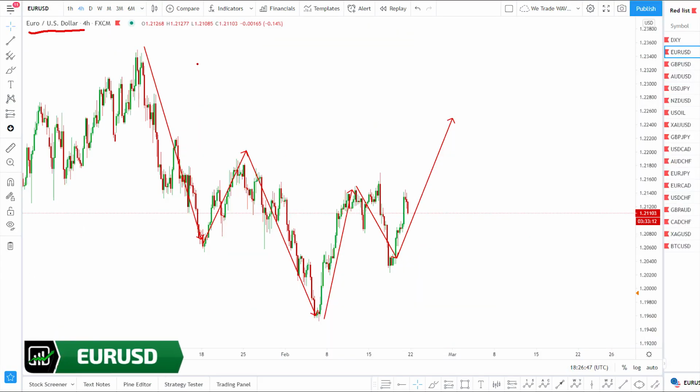Eurodollar, for this one guys, some of you got in this sell, some of you got in this sell, and we hope that you watched our last video and you remember what we said here. We said Eurodollar will give us a corrective structure and another push up. Market here gave us a corrective structure and now we are pushing to the upside.